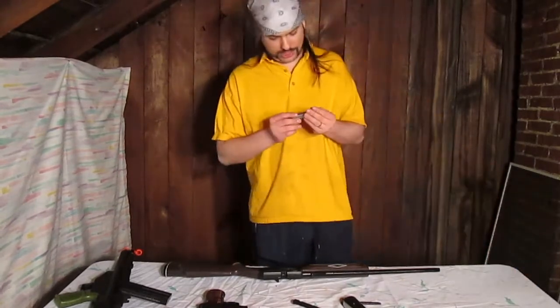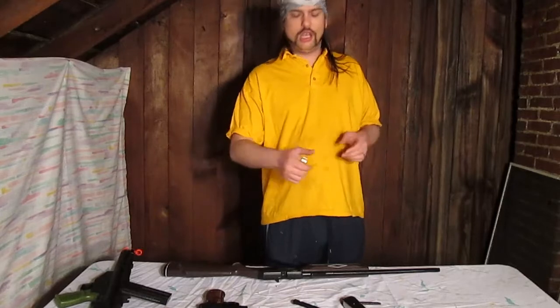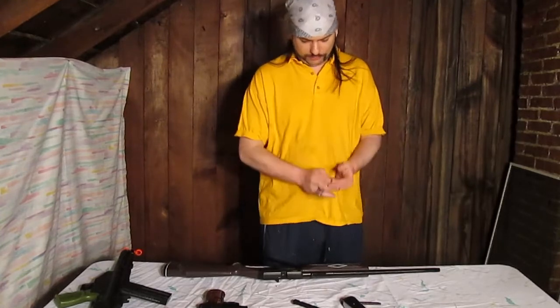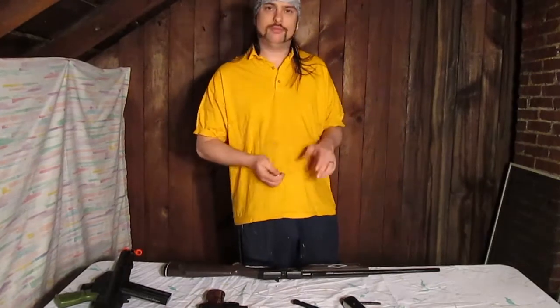Right now, I think the 40 pack at Walmart is like $19. You know what? Walmart has consistent prices. $20 plus sales tax for 40 CO2s, 12 grams. You know, they're good. They are great.